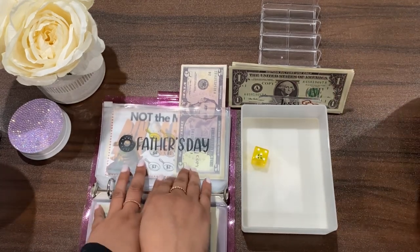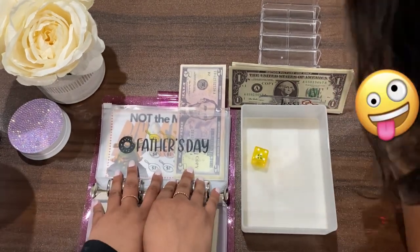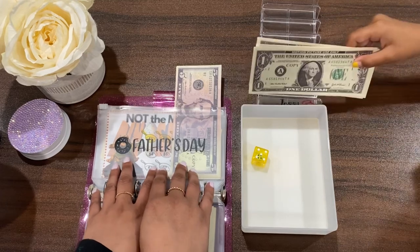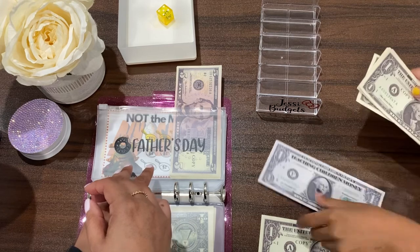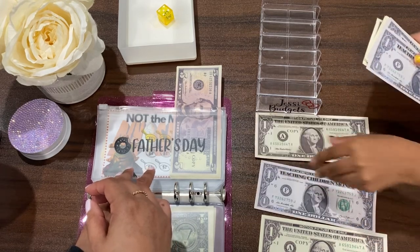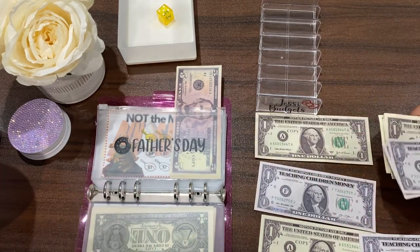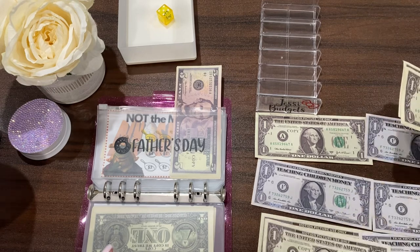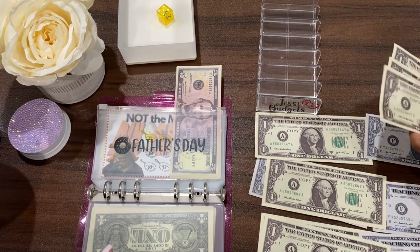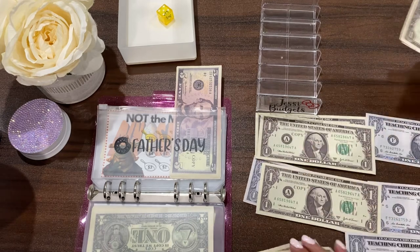How much is that? Oof, that's high. It's nine. And again, nine again? Okay, go ahead and count. Let's move this. Go ahead and count. 1, 2, 3, 4, 5, 6, 7, 8. Nine. Oh, we do have it. Okay, so here is the nine.